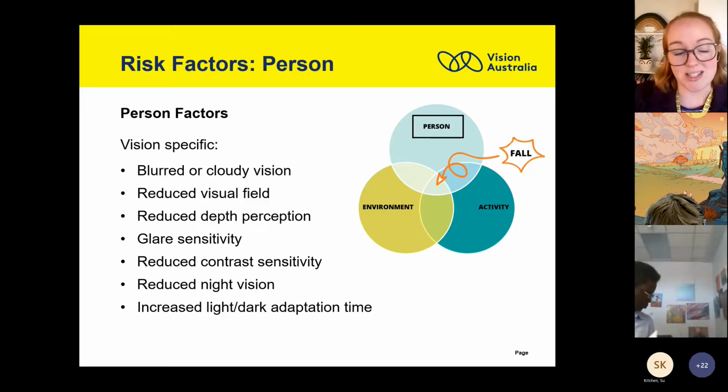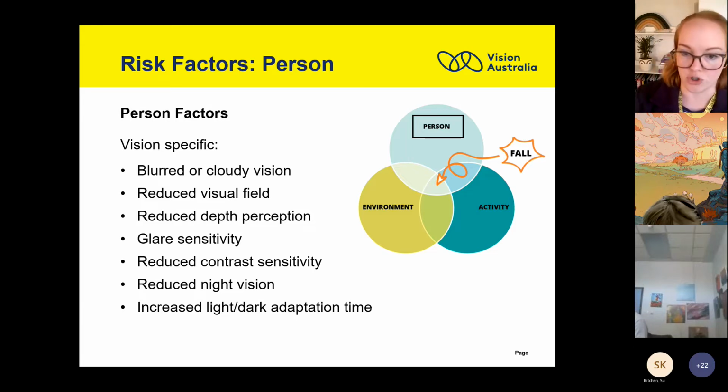Glare sensitivity. So this is glare from the sun, but it could also be glare just from light fixtures in a room or glare reflecting off surfaces, both indoors and outdoors. And this can be really painful and uncomfortable for some people with low vision, and it reduces their ability to use what remaining vision they've got.